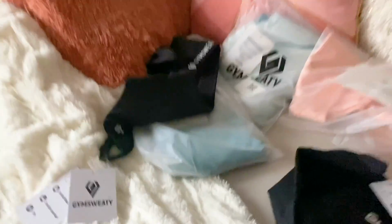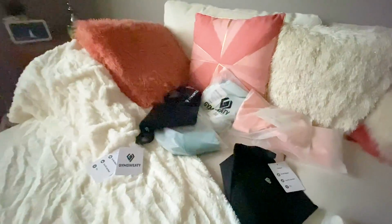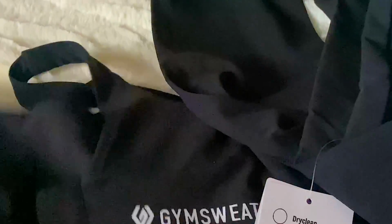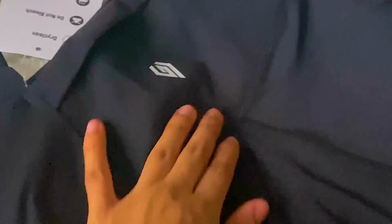Okay, so I quickly wanted to run through the other things that I got from Gym Sweaty. This is a black bra. Really, really cute. I like it. It has a clasp actually on the back. Again, everything is size medium, but I think I should have done a size large because this is looking very, very tight.